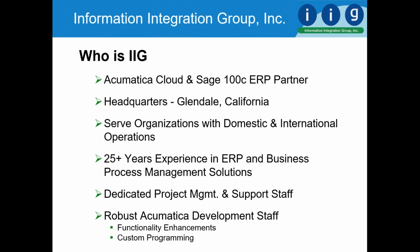We have a dedicated staff to make sure that both project and support needs are met and expectations are met. That's the most important thing.